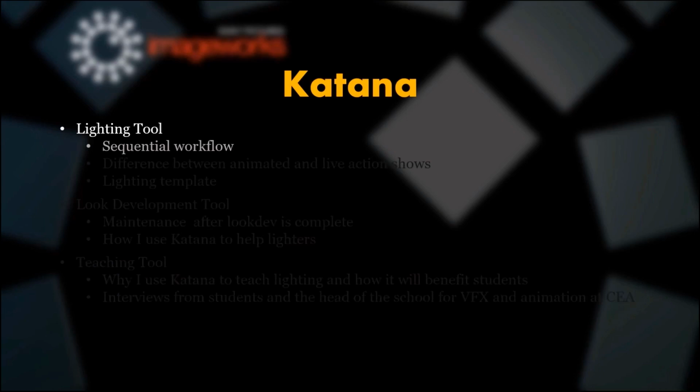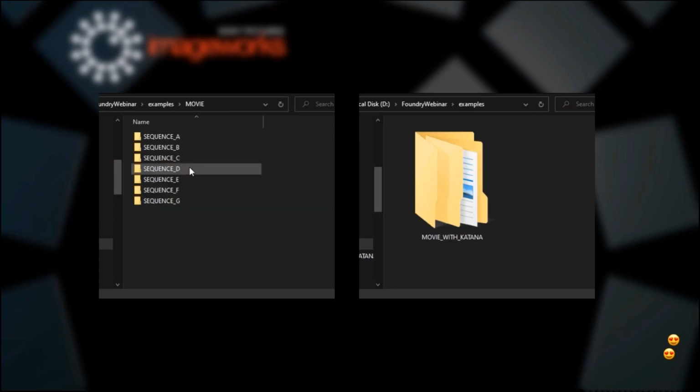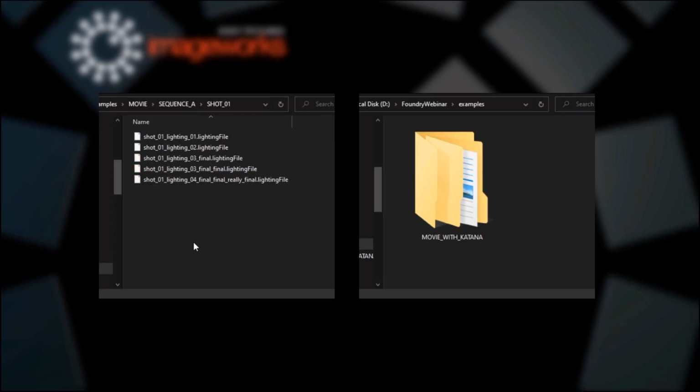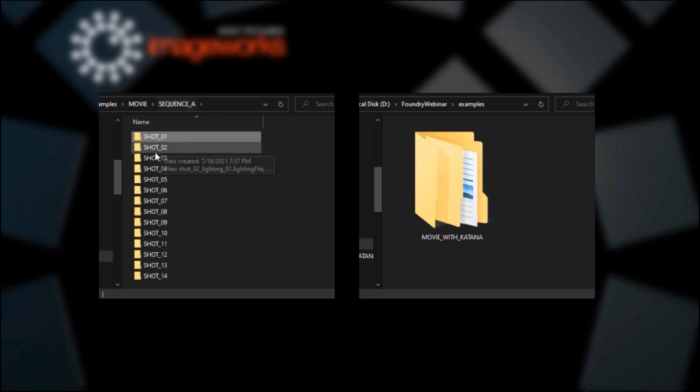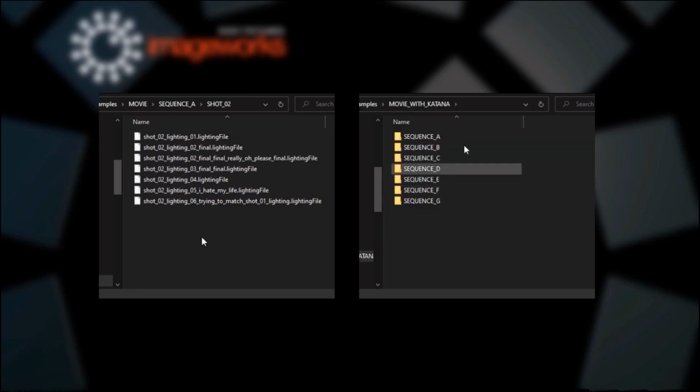Let's talk about sequential workflow first. This is one of the key benefits of using Katana as a lighting tool. Traditionally, when working on multiple shots, one had to have separate directories and files for each shot. This makes it very time-consuming and difficult to do some common tasks like copying things from one shot to another or comparing how things are set up in each shot. Because Katana's sequential workflow makes it possible to work on multiple shots all at the same time, these tasks cannot get any easier. Let's take a look at an example.